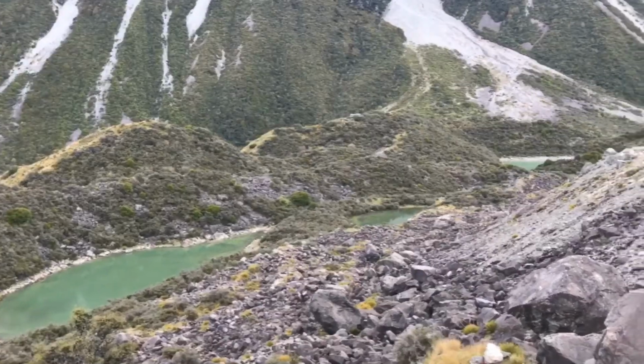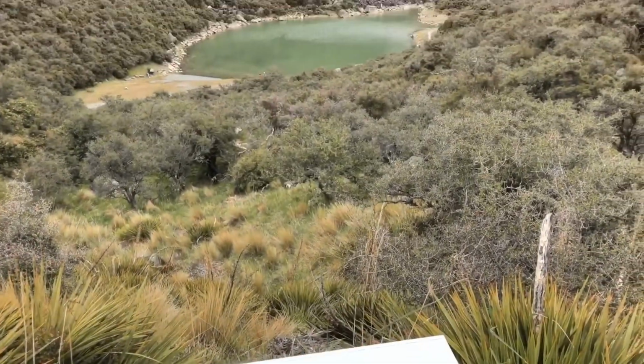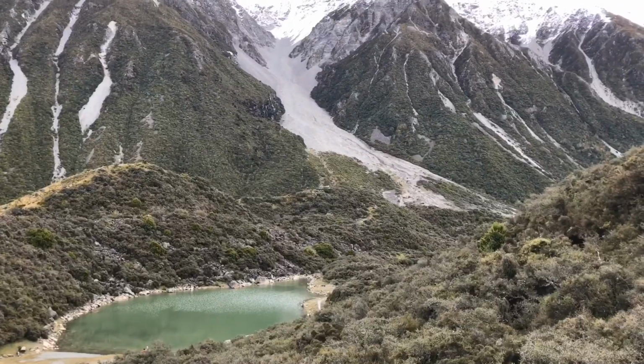We then descended down to the Blue Lakes, which were once glacial lakes but are now composed mainly of rainwater.